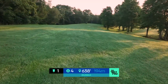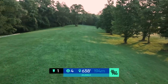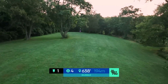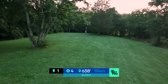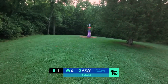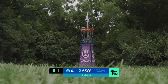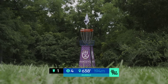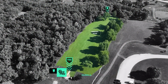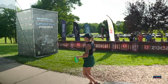Let's start out with hole 1 at 638 feet and very dewy. This grass is super wet. You want to throw a big drive off the tee, but don't hyzer out because there's an out of bounds line right at that tree line all the way down, wrapping around the backside of the green. The basket's elevated, and that definitely does get in your head because it drops off right behind the basket. So putting from the short side is very interesting. That fairway tree definitely gets in the way on your second shot and makes the putting a little bit more difficult.